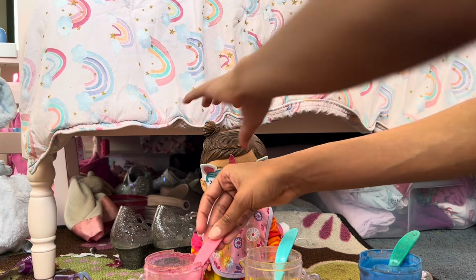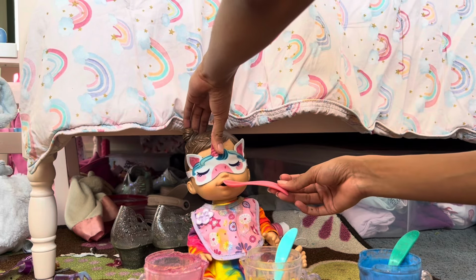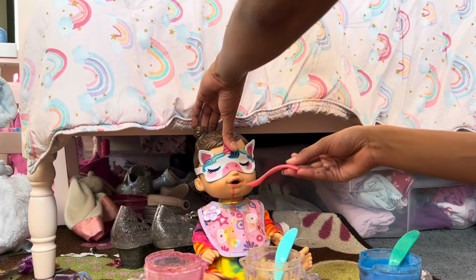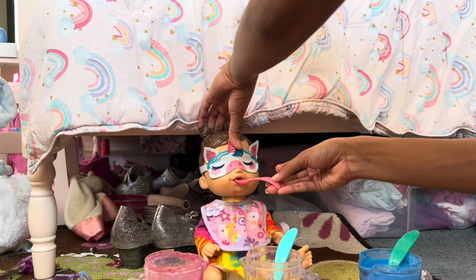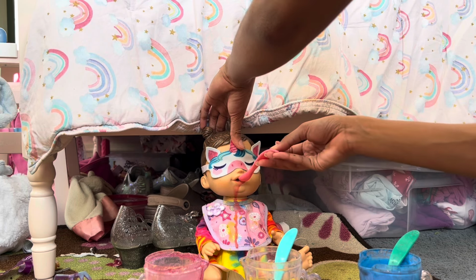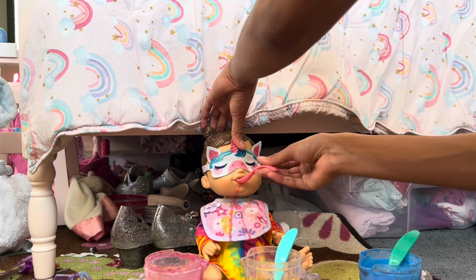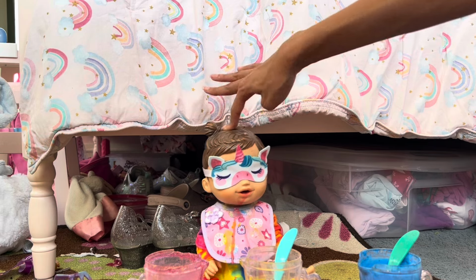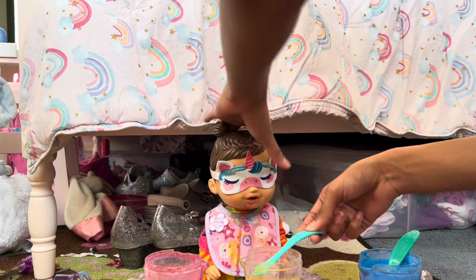All right, first up is this one. Just a warning that the third food can get kind of messy. No, your dress, Lola! Alright, that one tasted really good. That one is definitely like a strawberry smoothie. Alright. Second one.